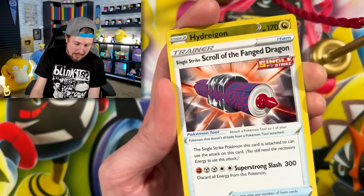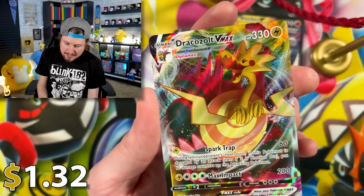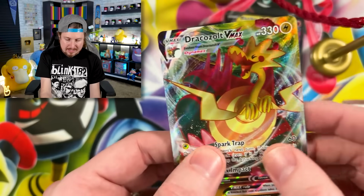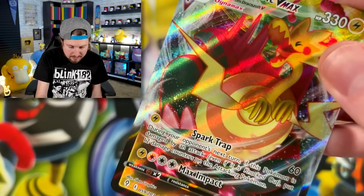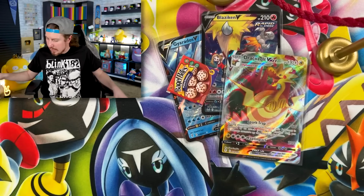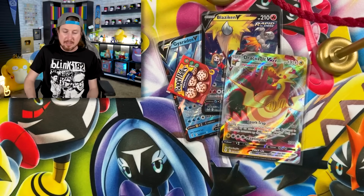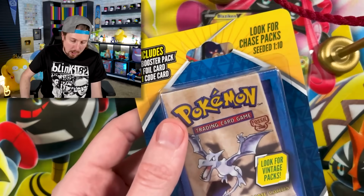We got ourselves a scroll going into, whoo, there we go. That's nice. We got a Dracozolt VMAX, very, very nice texture. I feel like the texture hasn't been as prominent lately on the Sword and Shield stuff, and the Scarlet and Violet stuff. All right, here we go. Going into the three that Marie picked out, and then we'll see if possibly CBS stands a chance? Probably not. I'm sorry, CBS.